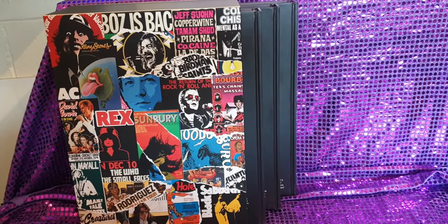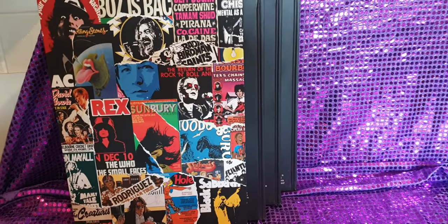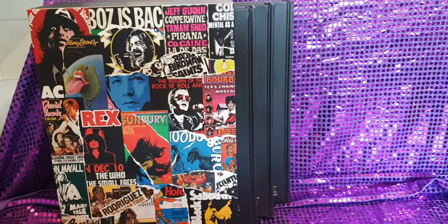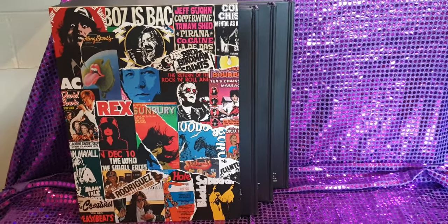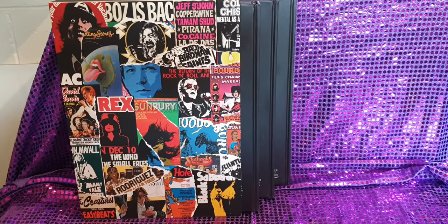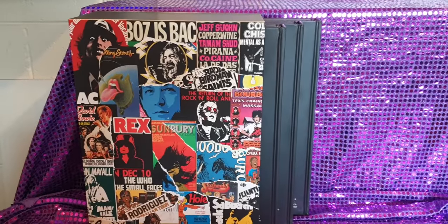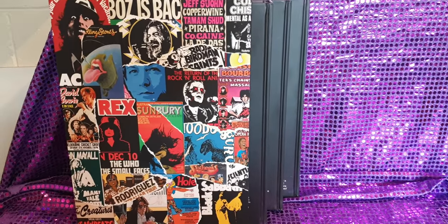Never done one before, but I just got a copy of this remarkable tome. It's called Rockin' Australia, 50 Years of Concert Posters, and it's put together by Starman Books in Western Australia. And, oh my God, it is unbelievable. It's an absolute must for anybody who loves music, loves the art of concert posters.